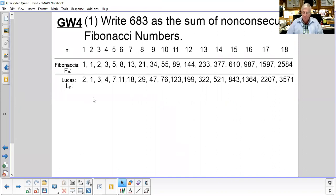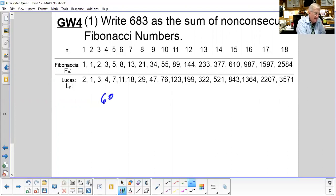We're to write, for problem number 1, 683 as the sum of non-consecutive Fibonacci numbers. All right, in order to do that, I simply write down 683, and I ask myself, what Fibonacci number is closest to 683, but just a little smaller? And that, of course, is 610. So I put here 610. And then I have to write how much I missed it by. So back here is my favorite calculator, 683, and I'm going to subtract 610 from it. And when I do, I get 73.